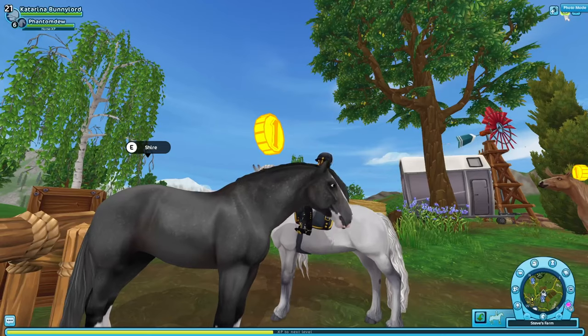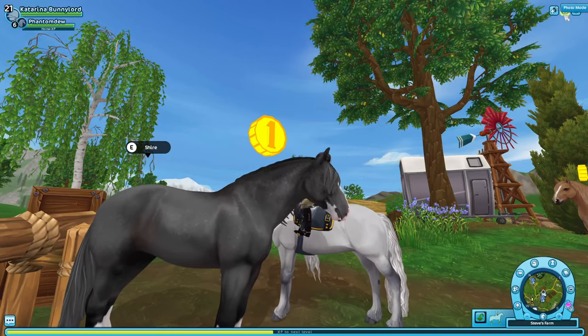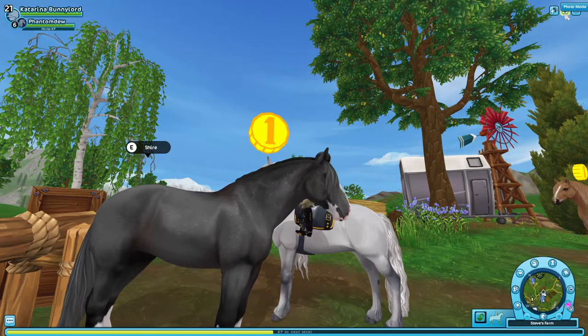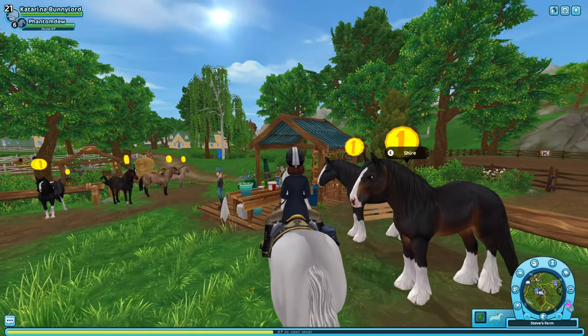That's another thing. I wish that in Star Stable, when you click on the info, it would tell you the name of the coat color you're looking at, because I am clearly not proficient in the names of the coat colors, and it would just make it so much easier. I don't know which one to get. This is tough. Okay, let's look at them all again, the ones that I'm interested in.